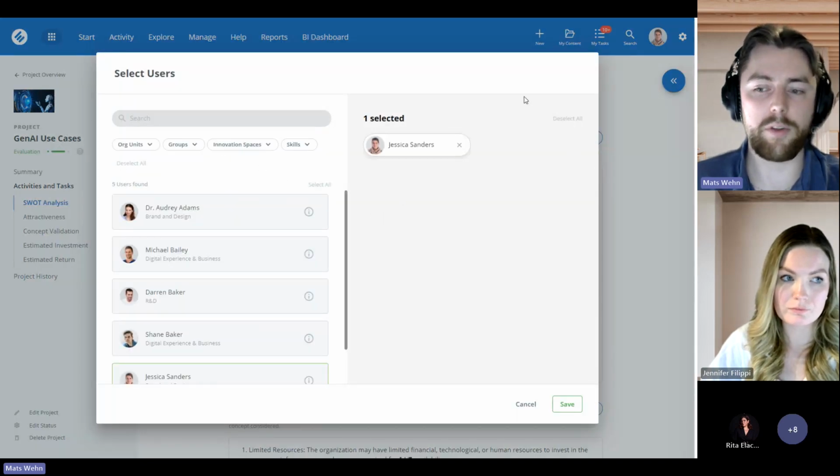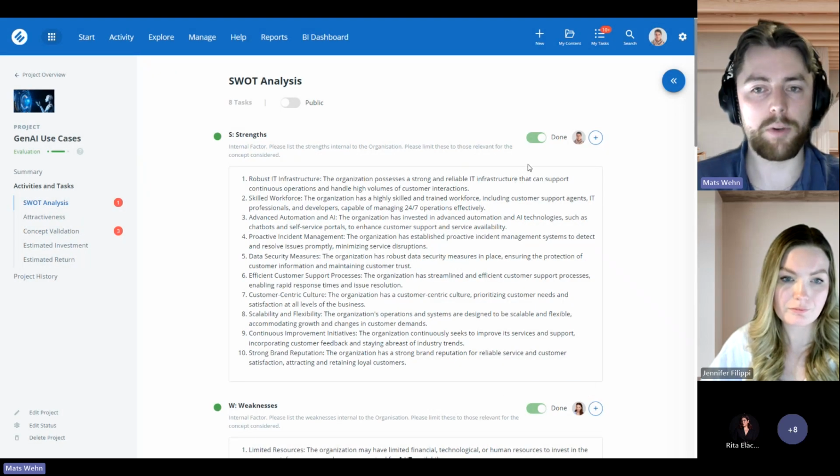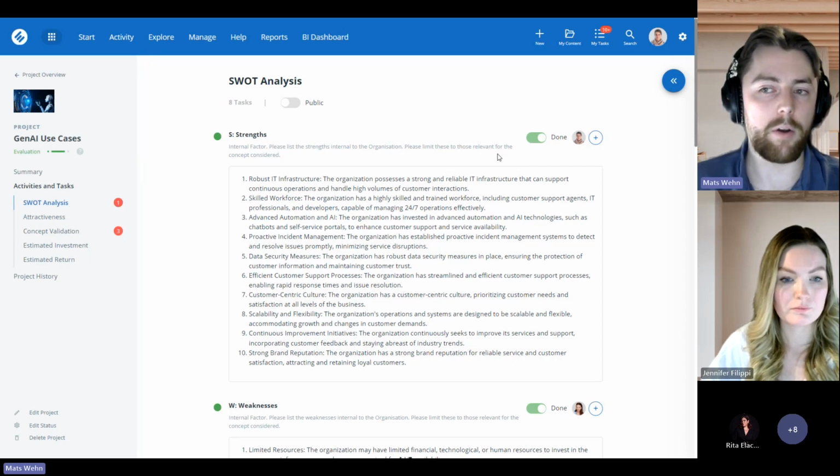You can also use filters if there's a bigger or unknown project team. This will then, again, hand over the responsibilities. Everyone will get notifications, and you can also get back to the team lead when you're finished with your tasks. So there will, again, be automatic notifications. So the team lead at all points knows where the project is, what kind of processes or steps need to be fulfilled in order to get to the next gate.